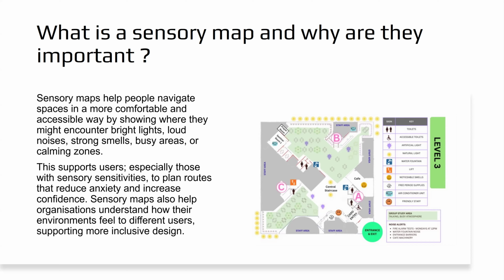So this was kind of like a dual-pronged approach to think about how we could best serve all of our users as well. So I'm going to read, these are not my slides this bit because we were going to split this presentation. So excuse me for reading off a bit of paper, but I'm kind of having to wing it. So a sensory map outlines what sensory experiences a visitor can expect in the library. So things such as bright or low light, noisy or quiet areas, very strong smells, temperature changes, or crowded spaces. The point of it is that it helps people plan their visit in a way that makes them feel most comfortable.